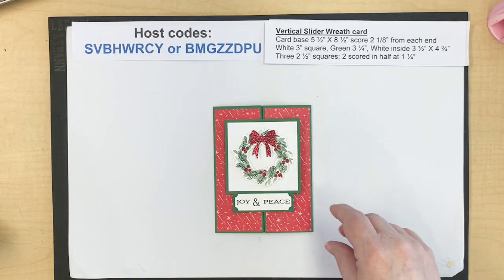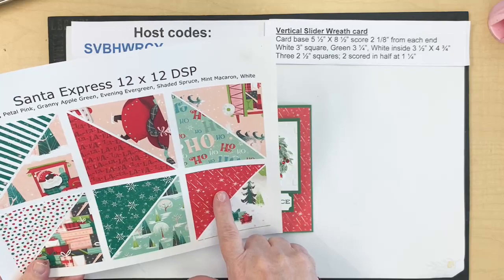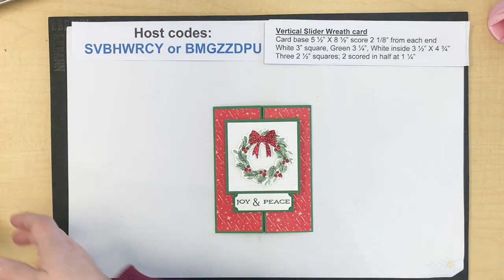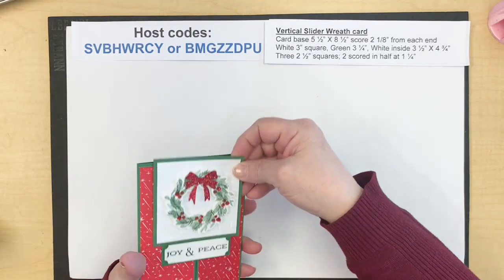Now, the designer paper that I used here is the Santa Express. So I used this one right here. I'm going to use this pattern on another project, a treat bag. But, yeah, so here, I'll open this up.